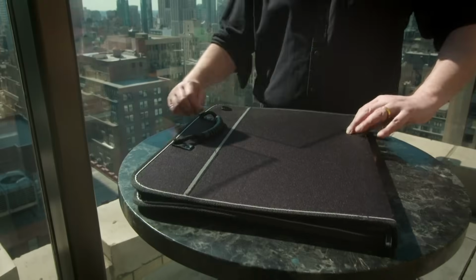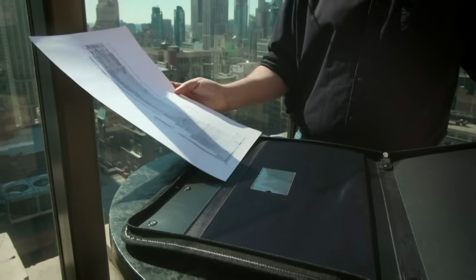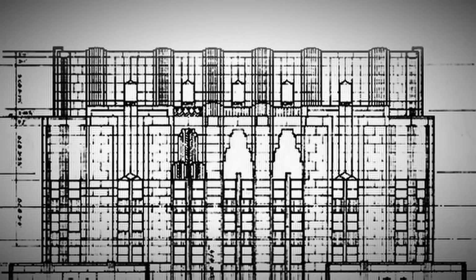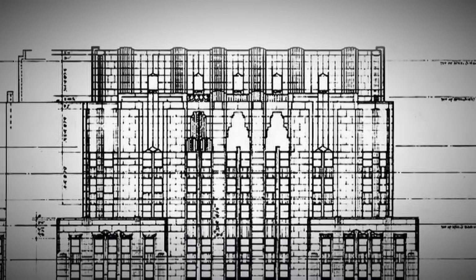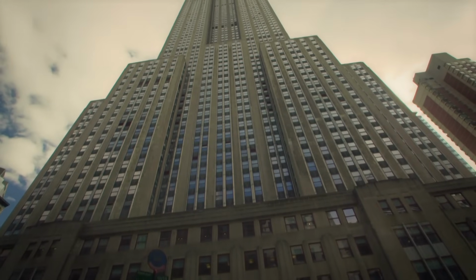In 1929, the architects set out to construct a very different building. This is an early drawing. There's one thing missing here, which is the spire, because this drawing was created before the spire was added to the building. The blueprints reveal that the Empire State Building's elaborate spire is a very late addition. Engineers shoehorn it into the design only after construction starts. Why add extra height to an already record-breaking wonder?